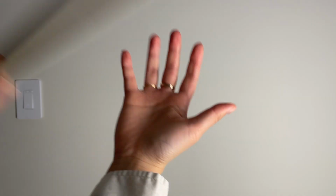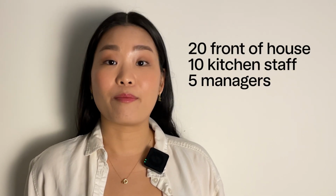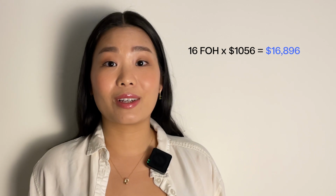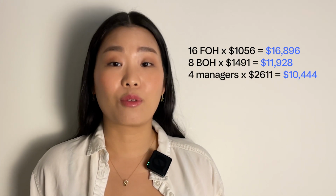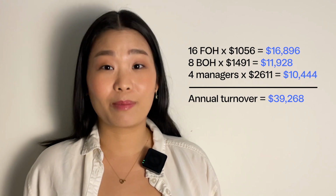But to understand the true cost of turnover in a restaurant, we have to go into math mode. Let's look at your average restaurant with 20 front of house staff, 10 kitchen staff, and 5 managers. With the industry's 80% turnover rate, every year they're losing 16 people in the front of house, 8 people in the back of house, and 4 managers. So if we do the math, that's $16,896 in the front of house, $11,928 in the back of house, and $10,444 in manager turnover. That's almost $40,000 a year spent replacing employees.